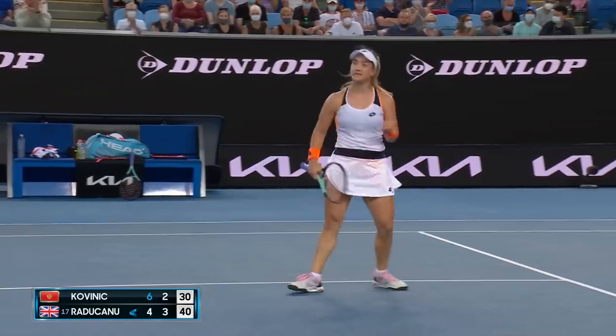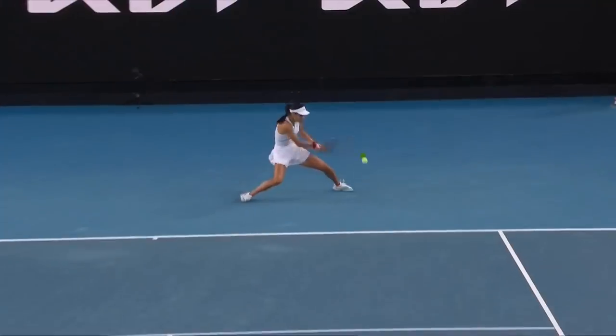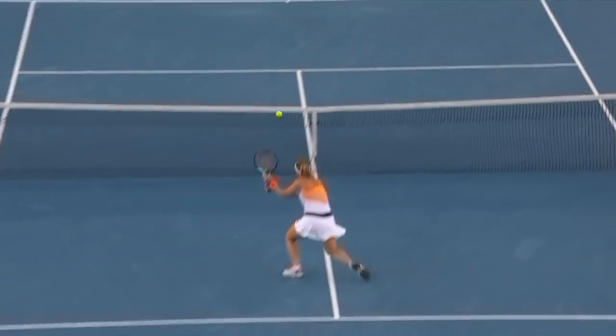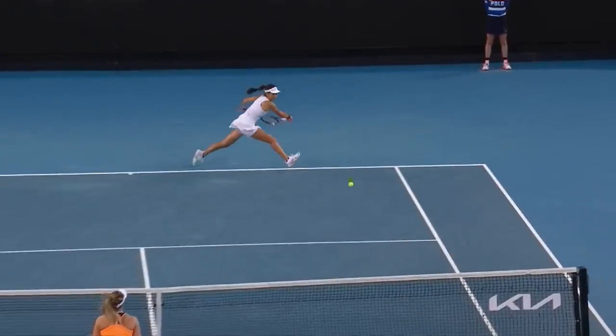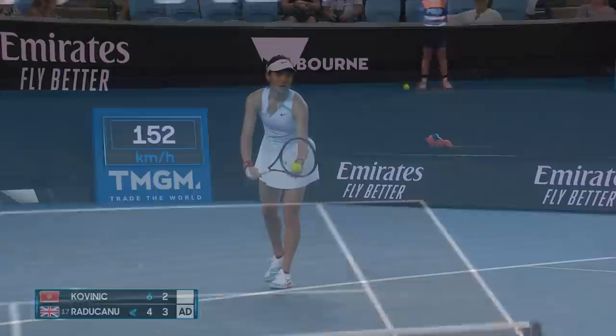That's a better volley from Kovinic. Certainly the backhand volley looks a little more secure than the forehand. Good control on that volley, and I like that she went deep.